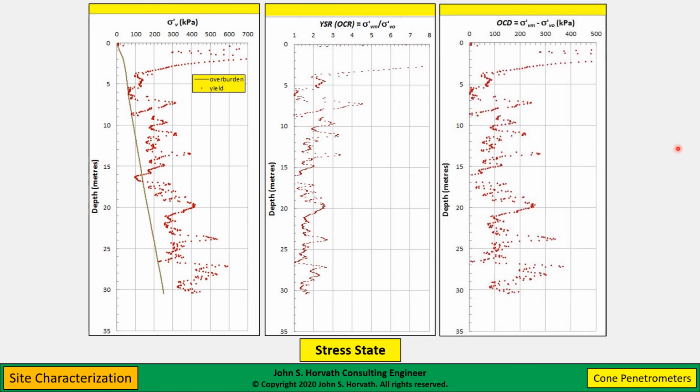Another useful parameter when we're talking about soils is the over-consolidation difference, OCD. And that's simply the numerical difference between yield stress and overburden stress. What this does is to give you an idea of, is there a pattern to the overstress or pre-stress in a given area? That's the primary benefit of OCD.